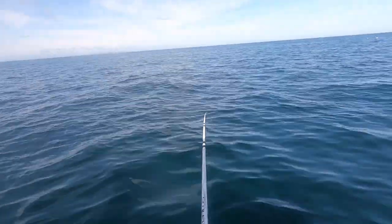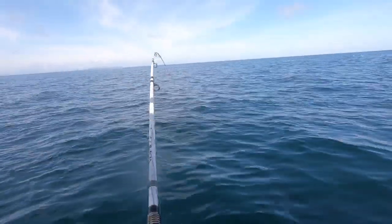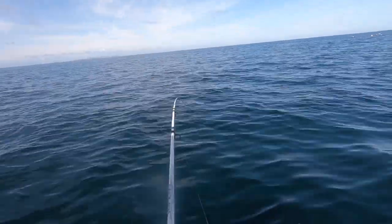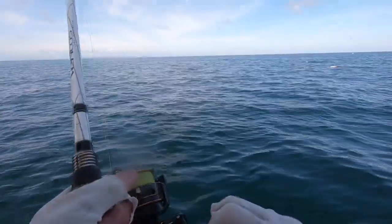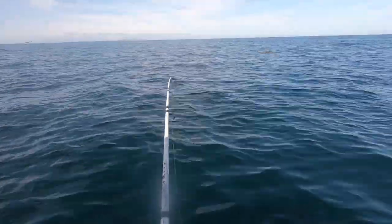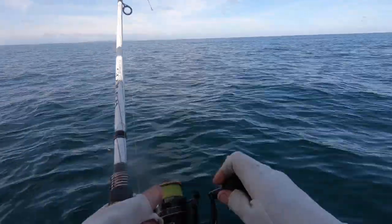I can see a shark. I can see a shark. So we got company. So we'll have to watch that. He's down deep, but I think it's a Mako. That's going to be a problem. They come around in the summertime, and if they get to, they can be a bit of a plague. So let's hope not.